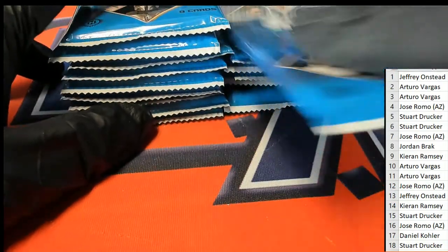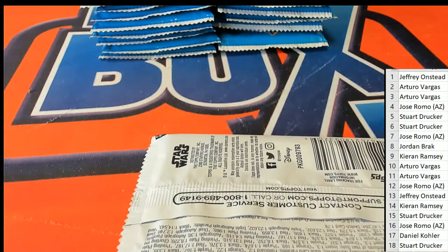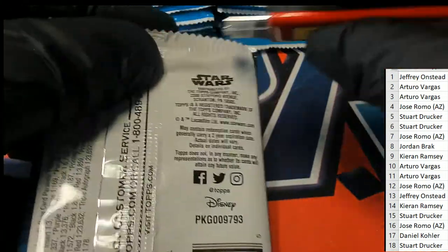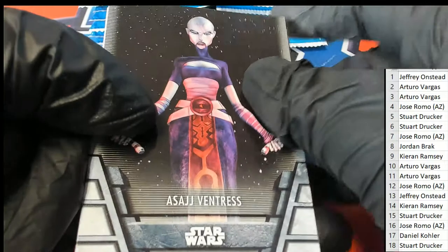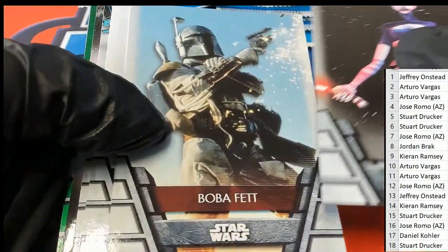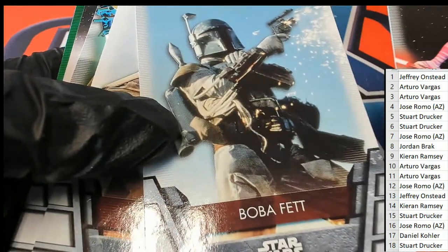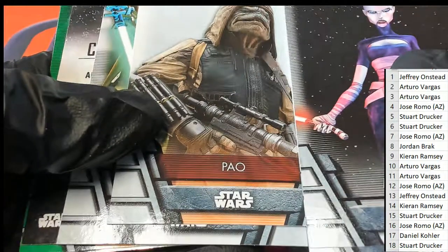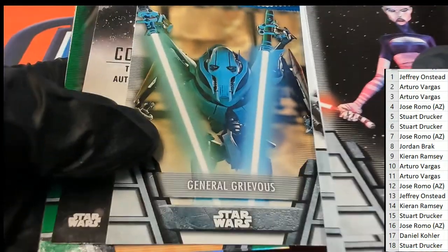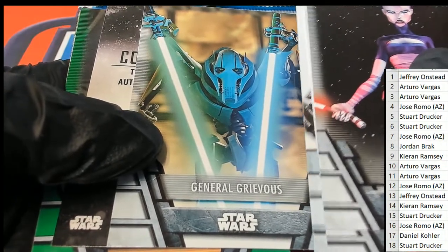All right, so Jeff, this one is for you, my man. Jeff O, getting pack number one here. Oh, look at his gun. Oh, man. Guys, pack number one might have the autograph. Look at that.